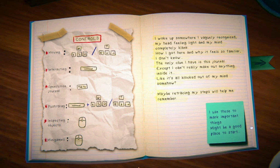So I woke up somewhere I vaguely recognized. My head feeling light and my mind completely blank. How I got here and why it feels so familiar, I do not know. The only clue I have is this journal, except I can't really make out anything inside it. Like it's all blocked out of my mind somehow. Maybe retracing my steps will help me remember. I use these to mark important things, might be a good place to start.